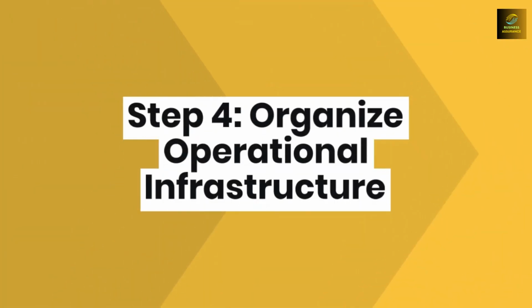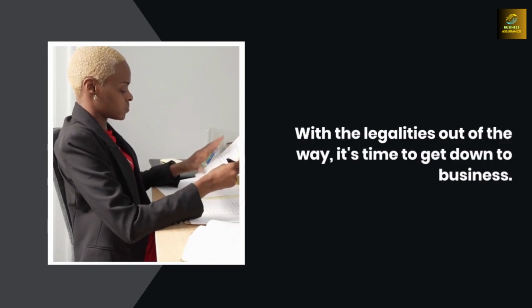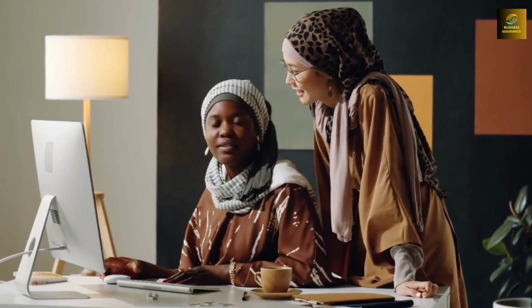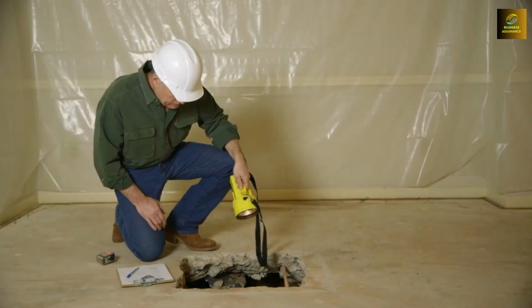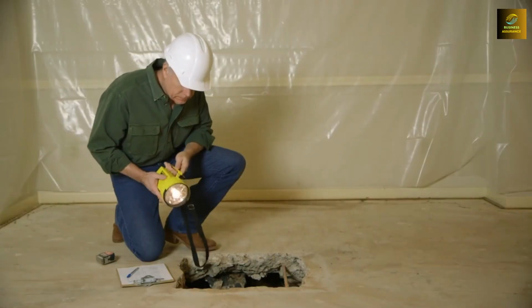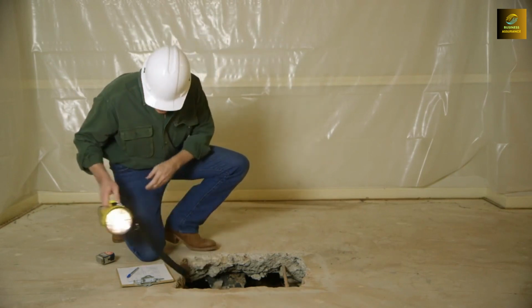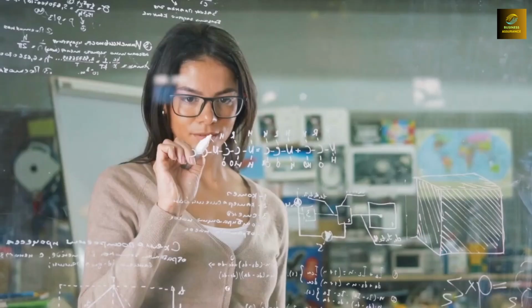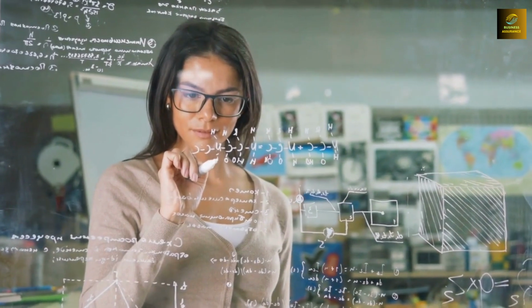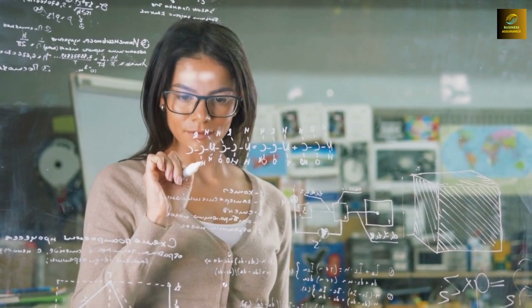Step 4. Organize operational infrastructure. With the legalities out of the way, it's time to get down to business. Consider where you'll operate, from home to save costs or leasing an office space for that professional image. Invest in tools and equipment, your trusty vehicle, electrical tester, flashlight, and more. Create checklists and procedures to ensure consistent, thorough inspections. And don't forget reporting software. It not only streamlines your business, but also adds a touch of professionalism to your reports.